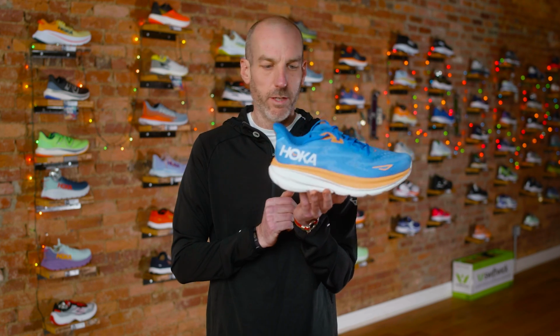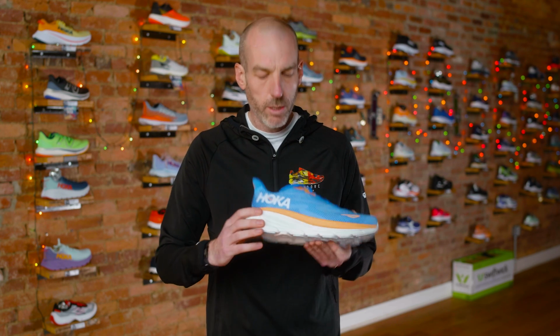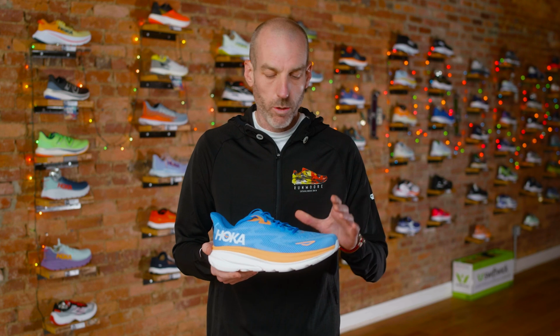So you're sort of in the middle of all this cushion here. A lot of times when you look at a HOKA, you think your foot is kind of here, but it's not. It's sort of in the middle of all of this. And I think that's one of the reasons why people assume HOKAs have a super high drop, because when you look at it, it sort of looks that way, but it's not. It has a lower drop compared to some of the other shoes in this category. This has a 5mm drop from heel to toe.